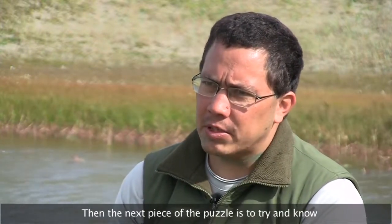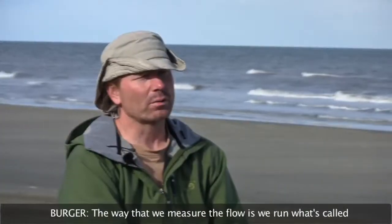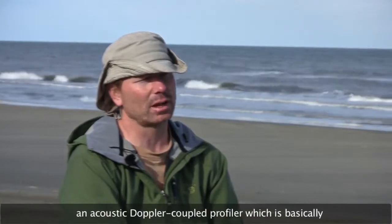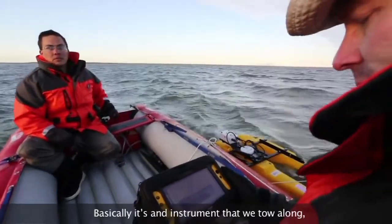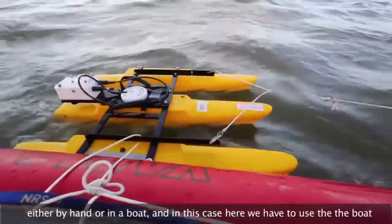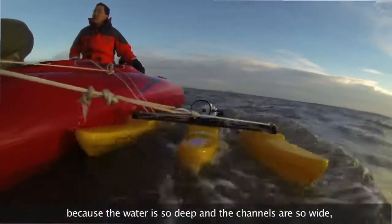Then the next piece of the puzzle is to try and know how much water is coming in and out. The way that we measure the flow is we run what's called an acoustic Doppler current profiler, which is basically a fancy way of saying we use sonar. It's an instrument that we tow along either by hand or in a boat, and in this case we have to use a boat because the water is so deep and the channels are so wide.